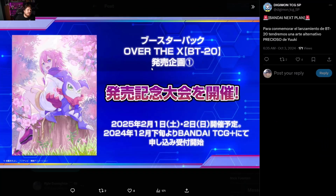Then for BT20 is the more important information that we kind of need to know. So first off, BT20 is going to have that Impmon support that you guys have been really wanting. So Heavy Metal Dramon probably will get another wave of support in this set. So this is your good warning to start thinking about picking up the Heavy Metal Dramon max rarity pieces, because once this deck's counter level 6 shows up, all hell breaks loose at this point.